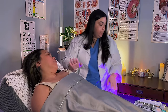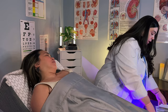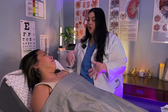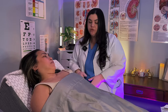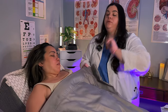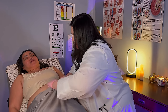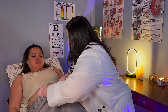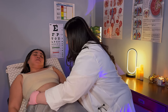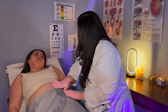So let's go ahead and move on to your abdominal assessment. And like I said, I just want to have a brief look at your abdomen, make sure that there's nothing concerning, no signs of inflammation in your pancreas or anything like that, okay? So I am just going to slide this down. Okay, so I'm just gonna tuck this underneath your belly button, and we only need just a little bit of exposure here, enough for me to just have a look at your abdomen.